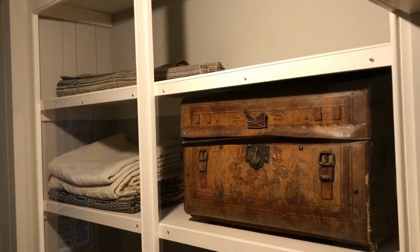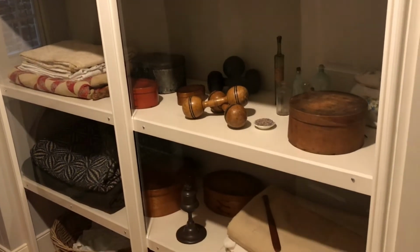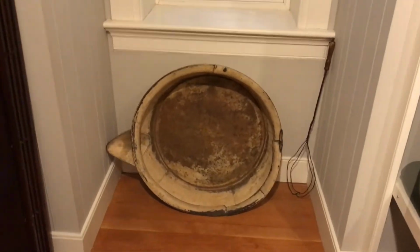And this is the linen closet. Pretty sizable, and would have kept a large collection of linens. Sort of a bathing pan.